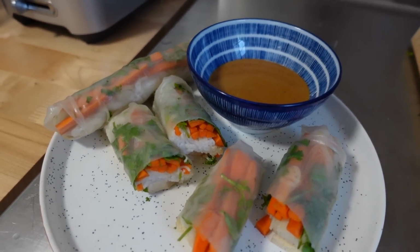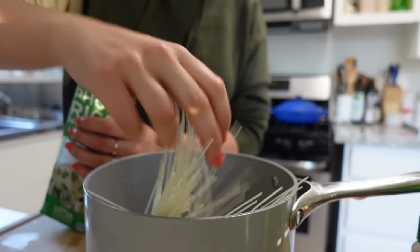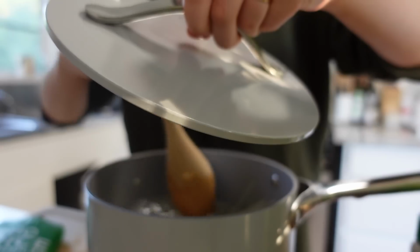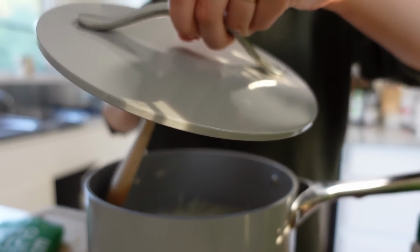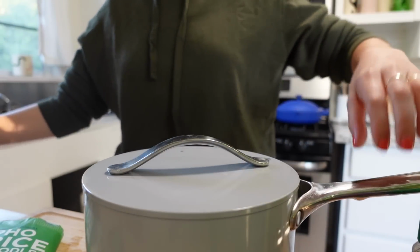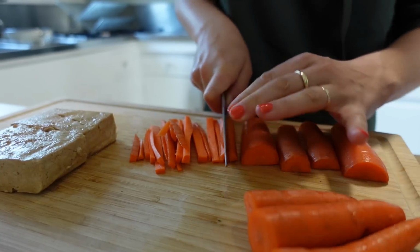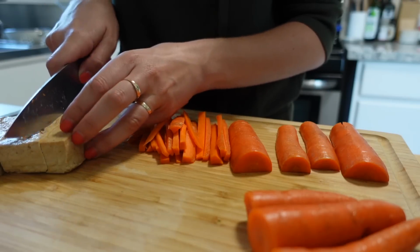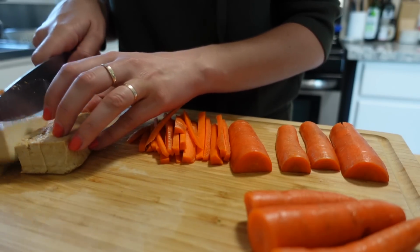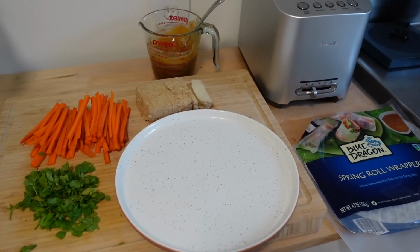I did end up making fresh rolls. I started out with some vermicelli noodles. You just want to soak these in boiling water until they're soft, rinse them, and then put a little bit of sesame oil on them just so they don't stick together. Then I chopped up my carrots and my Trader Joe's teriyaki baked tofu. You could also use your own tofu if you have more time, but this one's pretty good.